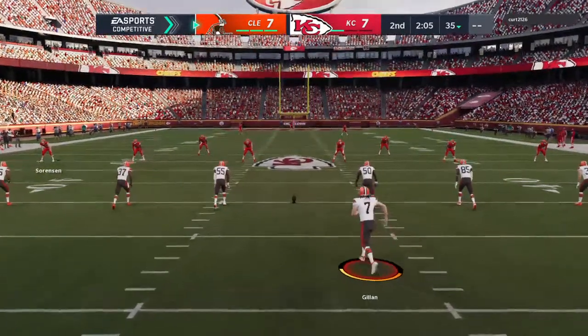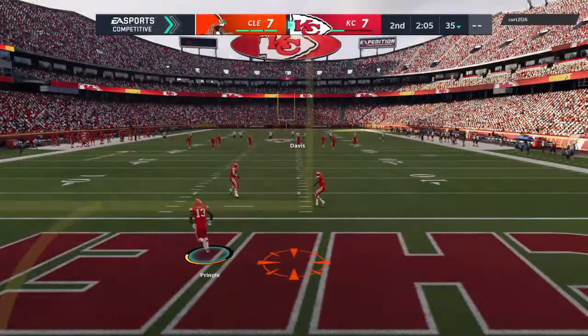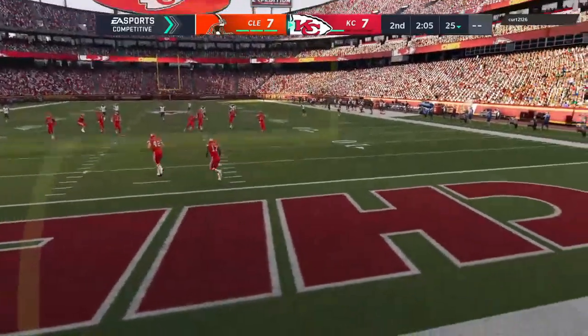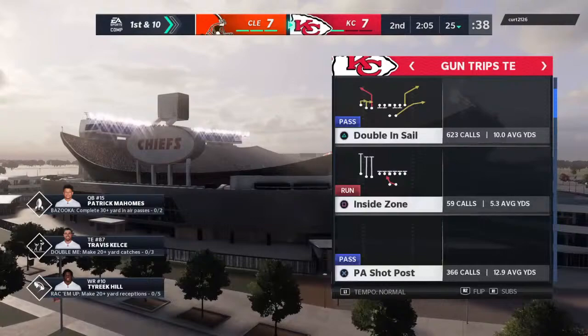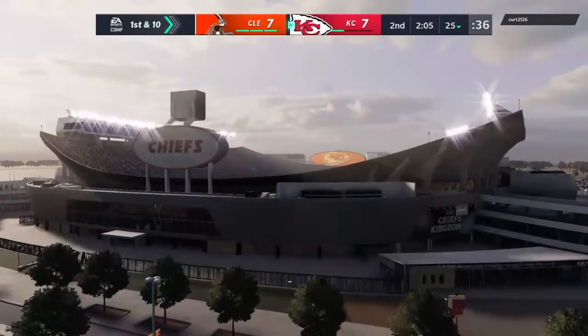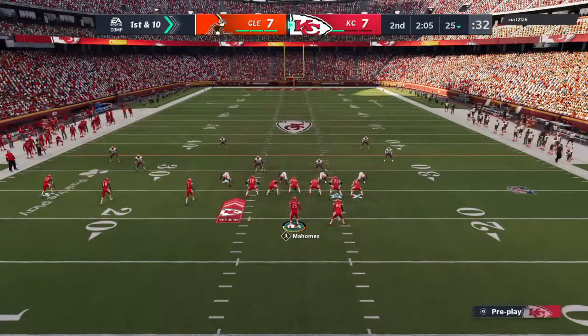So all even at 7 now as they kick it away. And that one will bounce out of the back of the end zone, so we will start here at the 25. The Chiefs offense about set to begin this drive.